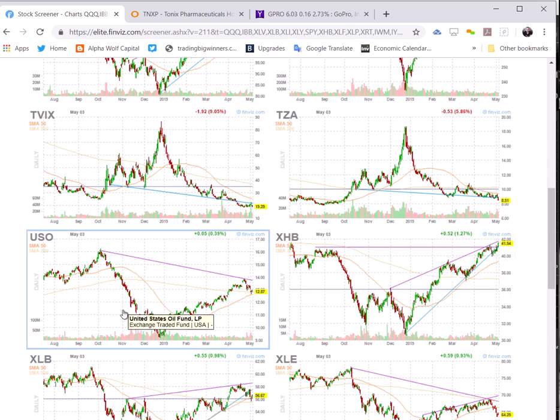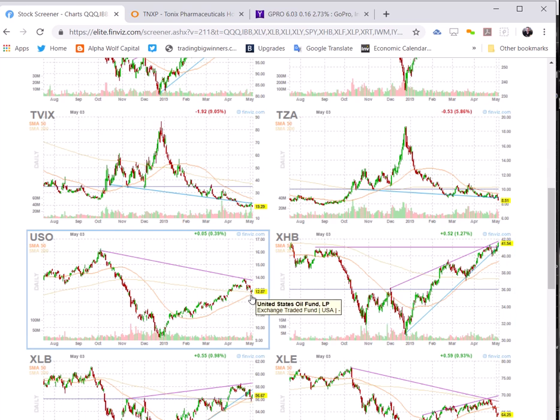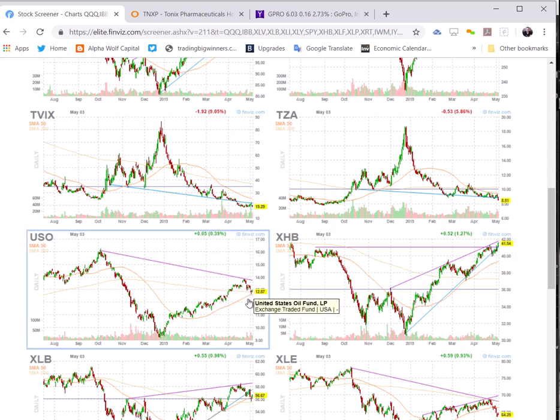USO pulling back to an area of potential price support. We've got the 50-day moving average. We've also got the 200-day there. We'll see, oil pulled back off of some inventory build numbers. We'll see how it reacts this week. I'm disappointed that energy names never seem to get the lift with oil, which is a bit disappointing.